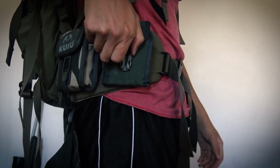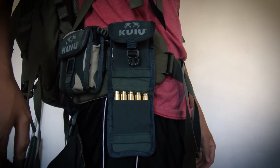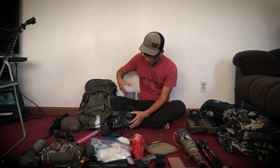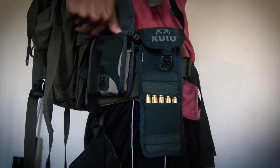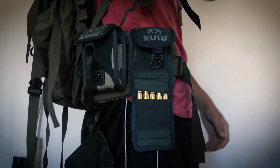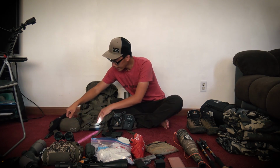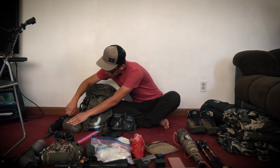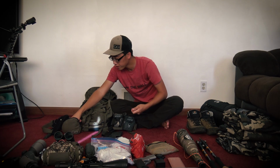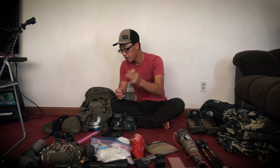an ammo holder pouch from Kuiu. This holds 10 of my 30-06 rounds, and that's on my right side. Then I also have my rangefinder down here in the rangefinder pouch from Kuiu as well. On the left side of my hip belt, I have a little EXO Mountain Gear hip belt pouch, and in here I have the 4 bullets that I put in my magazine when I'm out hunting.